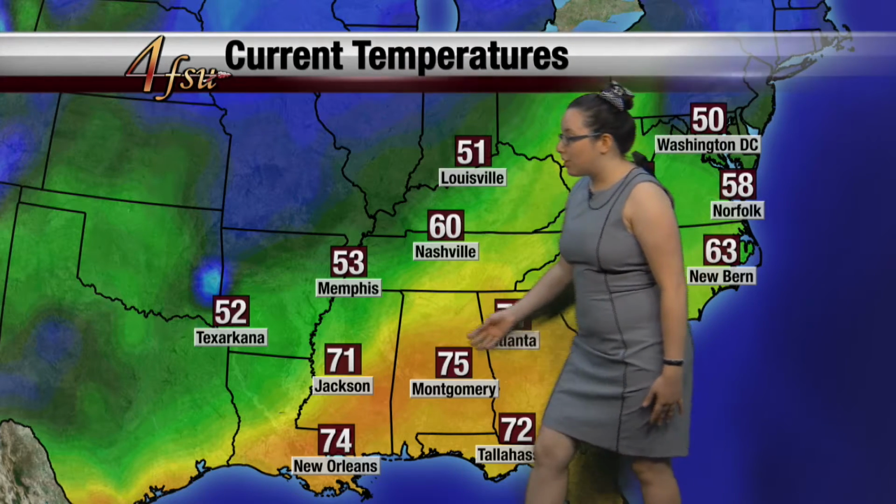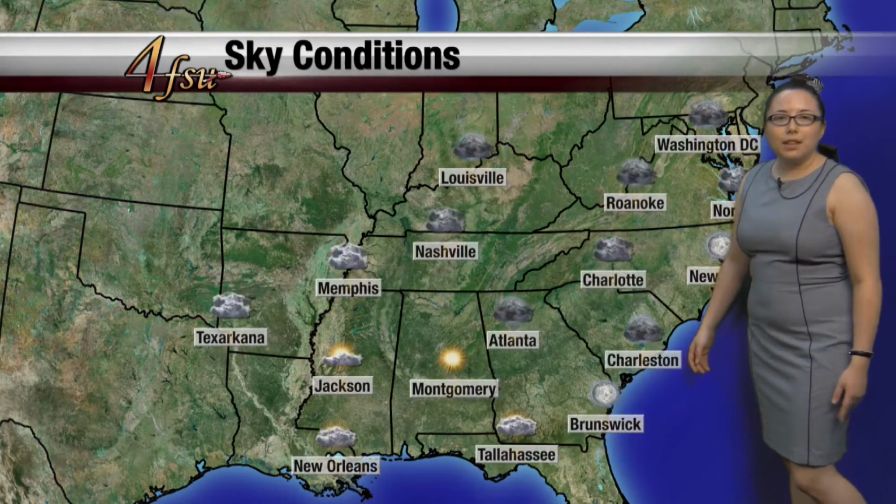So looking here at current temperatures, we're looking at 72 here in Tallahassee, 71 in Atlanta, up to 75 in Montgomery. Then we look a little bit west, 53 degrees in Memphis, 52 out in Texarkana. Those are some significantly cooler temperatures than what we're seeing here in the deep south. So we do have some cooler temperatures on the way over the next couple of days, and we're going to look at satellite and radar here in just a moment as well.